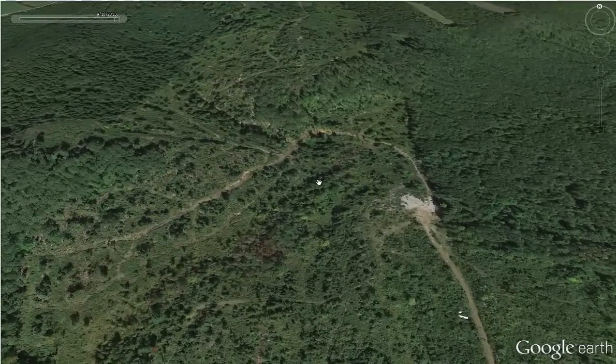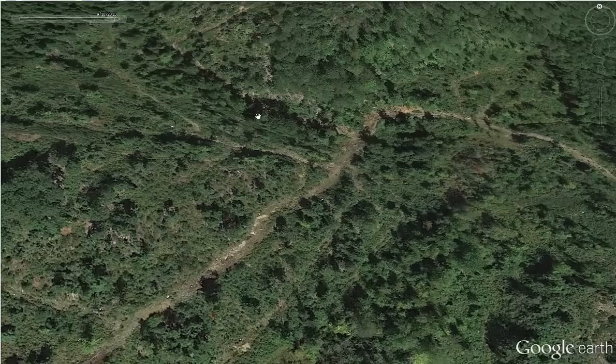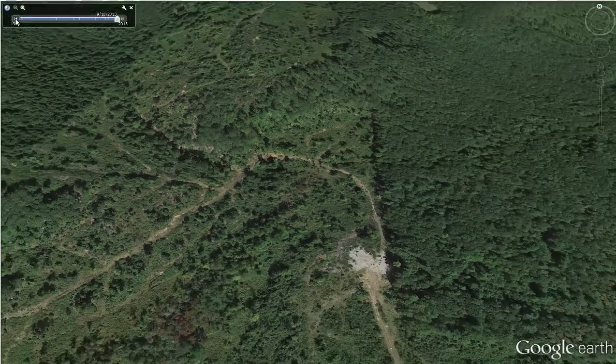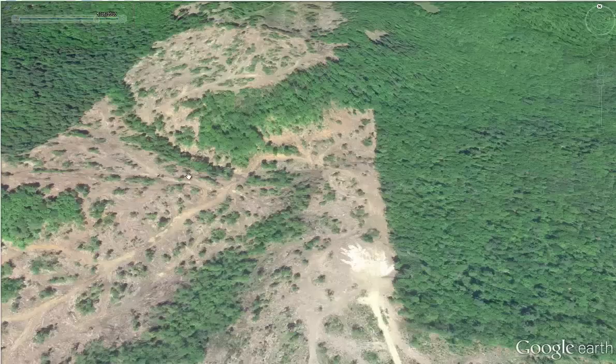Good spot to kill big bucks. Probably going to be a hot spot. Some hot spots down through here. The only problem I see with it is you're going to have issues with the wind trying to swirl on you. Okay, so you have to deal with stuff like that, and that's just part of it. You got to learn how to hunt the wind and things like that.